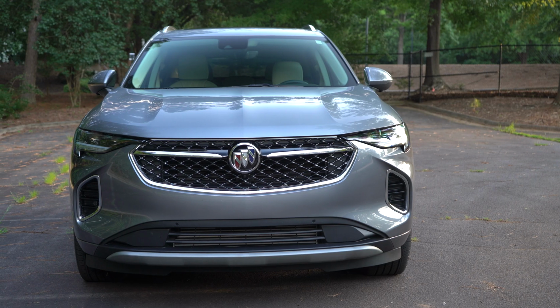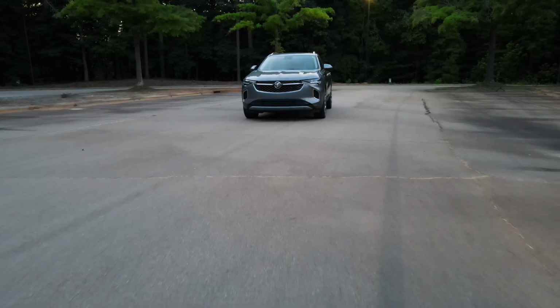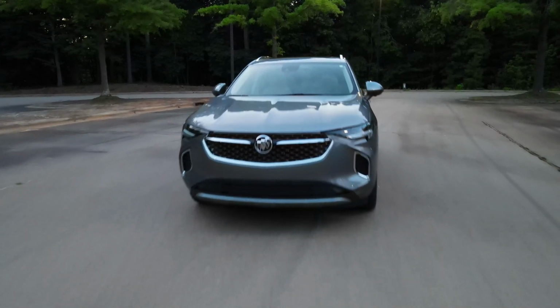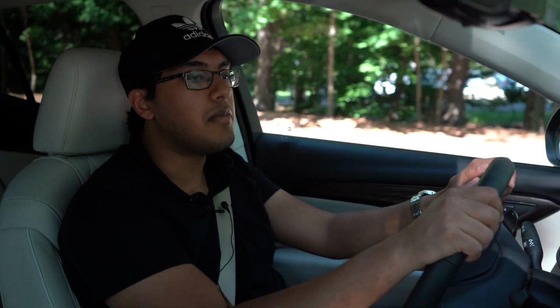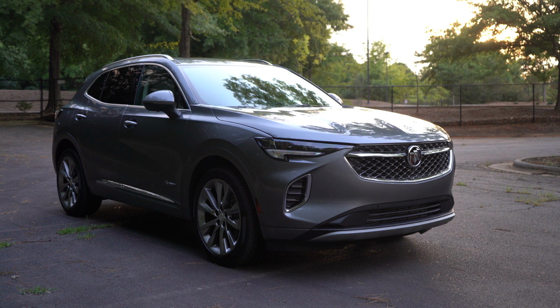All right, 2021 Buick Envision Avenir. Let's get started with the exterior. I really like what Buick has done here with the design. They've finally injected that premium luxury aura into the design of this vehicle that it desperately needed, man. This is leaps and bounds ahead of whatever they were doing in the past. This is in a different stratosphere, okay?